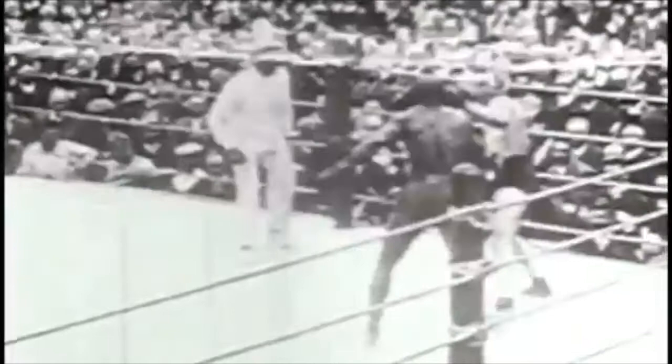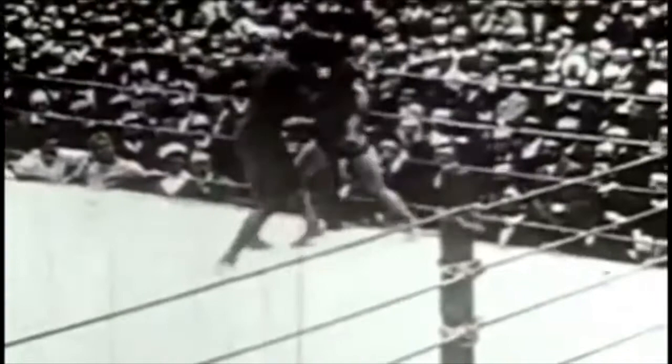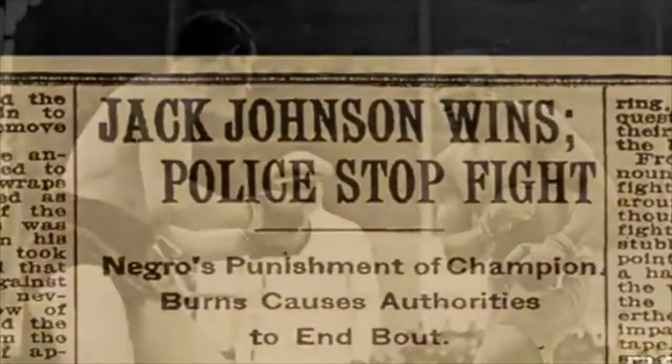Here, in slow motion, you can see the blistering attack. Burns was absolutely defenseless, just seconds before the police stopped the motion picture cameras and entered the ring to halt this very one-sided fight. Jack Johnson becomes heavyweight champion of the world, December 26th, 1908.